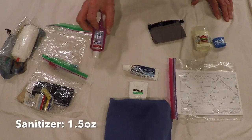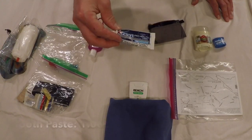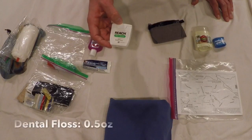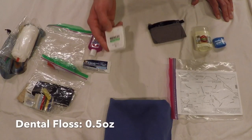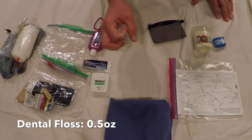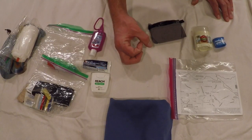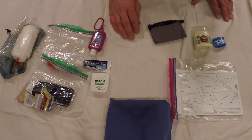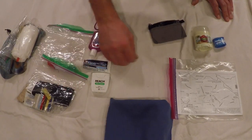Sanitizer, you have to have sanitizer. Toothpaste and dental floss. I would say I'm probably one of the very few people that had dental floss, but I have to floss my teeth. I started off with this little one that the dentist gives you, and it lasted me like a week. It just didn't make any sense. Plus, I knew I wouldn't be able to find it on the trail, so I just got this. I didn't really care.